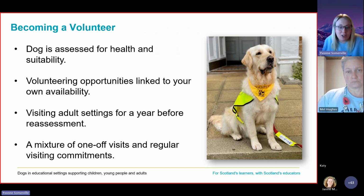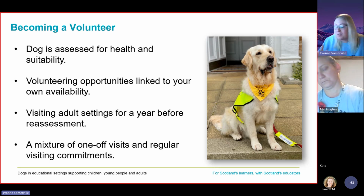Things like I always take a toy in when I go to places with Marley because it gives a starting point, and if people are a wee bit reluctant to engage, you know, it can often be a good way to get the conversation going.